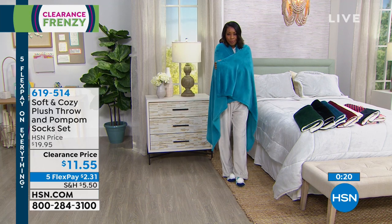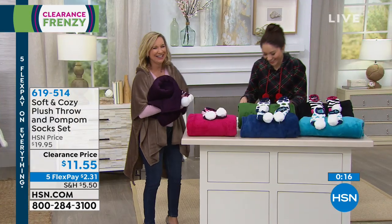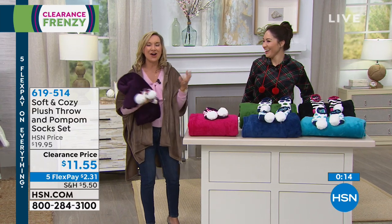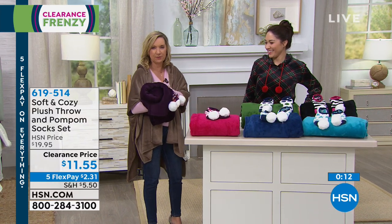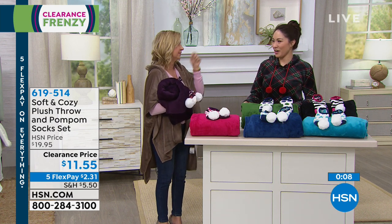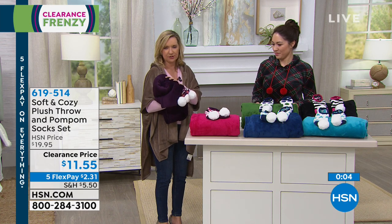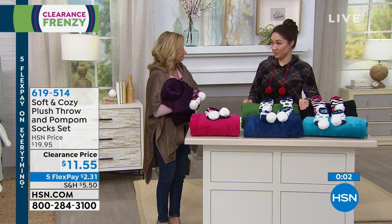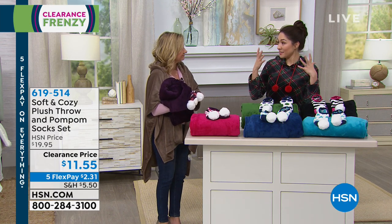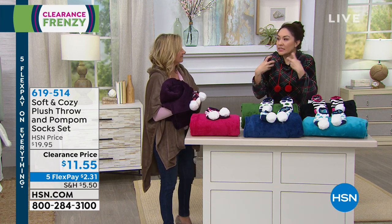And you get a throw, and you get some socks. You get a throw, exactly. Everybody in the place is getting one. Well, and you can see, these are that perfect drape. You know, you throw them over your shoulders. Like, we have a whole basket of these. Every member of the family has their own in the little basket for when you're getting cozy and comfortable. I'm telling you, I cannot be sitting, relaxing without some kind of a throw.